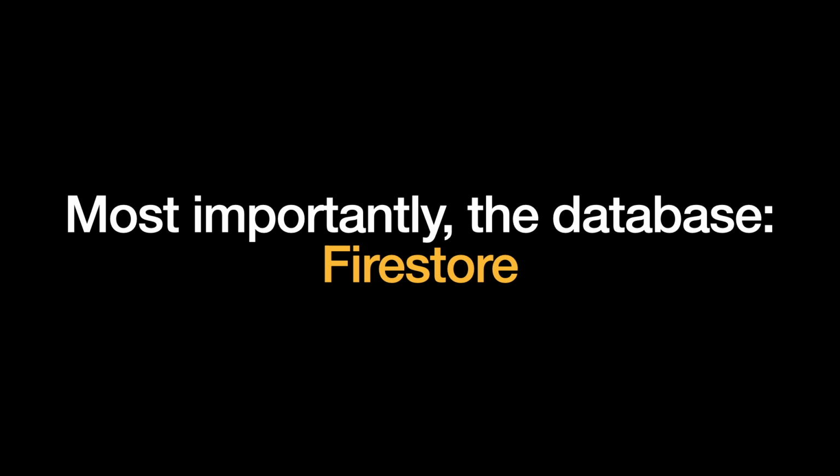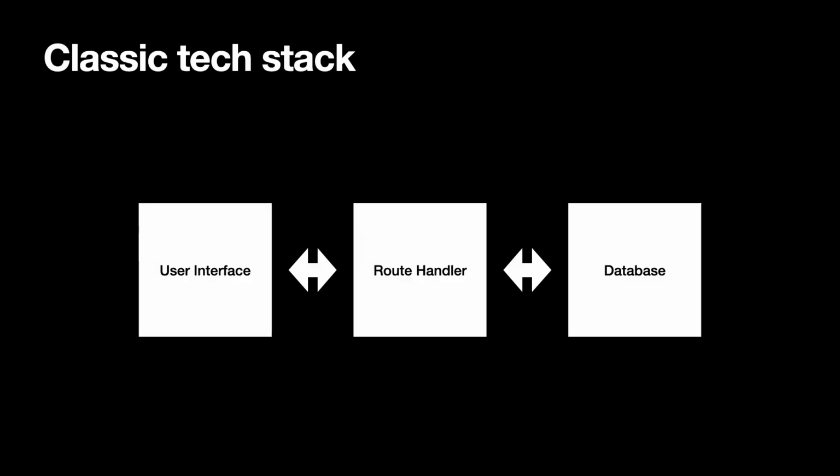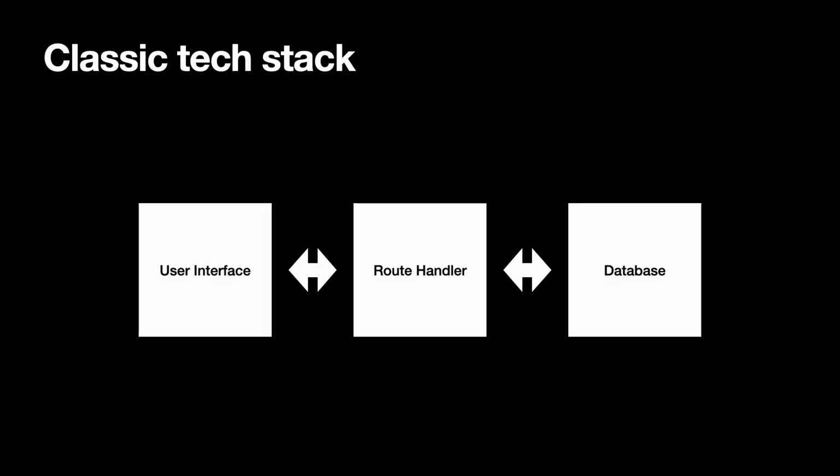your traditional tech stack. So your classic or your traditional tech stack usually has a user interface which communicates with what is called a route handler. So an example might be, let's say you want to make a new user, then your user interface will click the button submitting the form to create the new user. That passes the information to the route handler, and then the route handler actually writes that information to a database, such as a MySQL database or something like that.